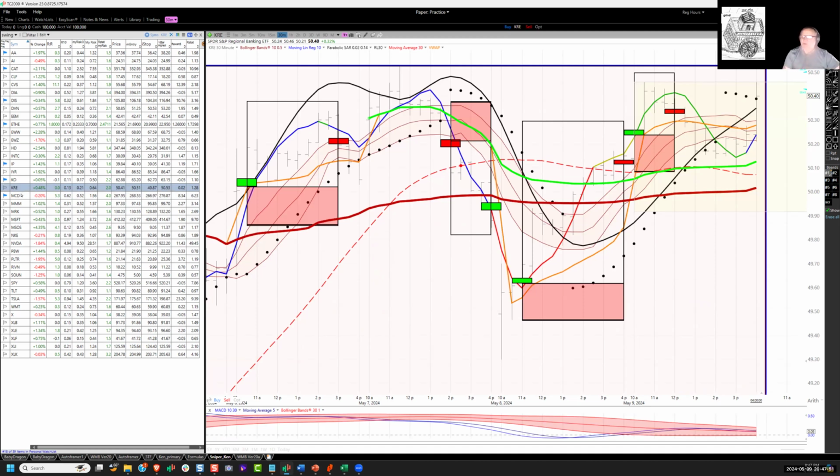This is one where we gave it some room. It ran up immediately and then just gave me lower highs, lower highs, lower highs until finally I had to take that here in order to preserve 0.5. I'm intrigued by the move in the last half hour. So we'll see if that has some legs tomorrow. Wouldn't be surprised.